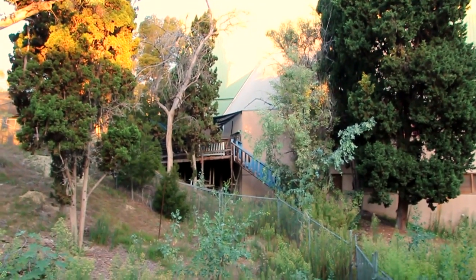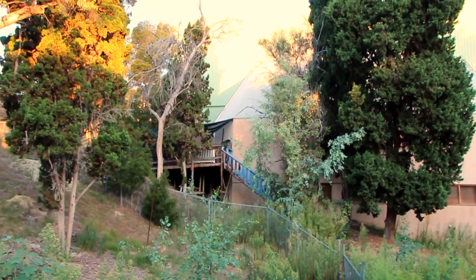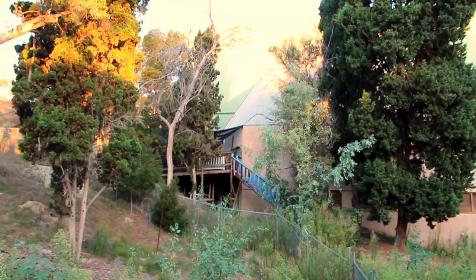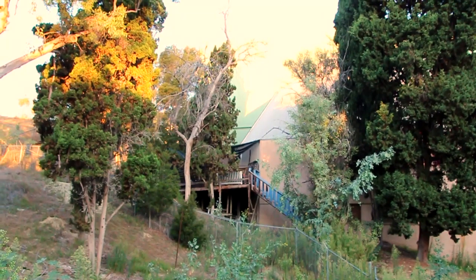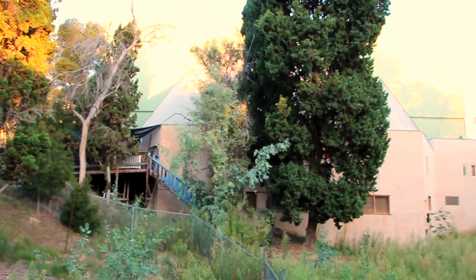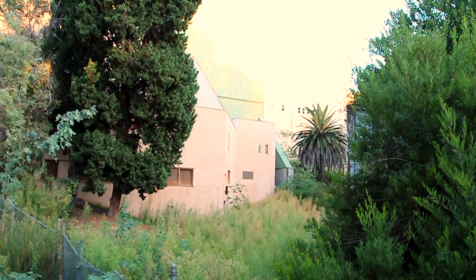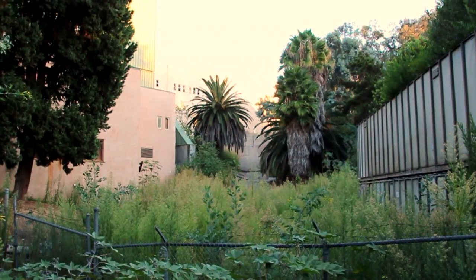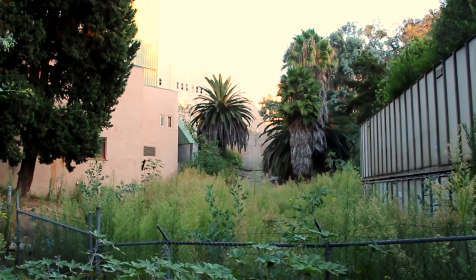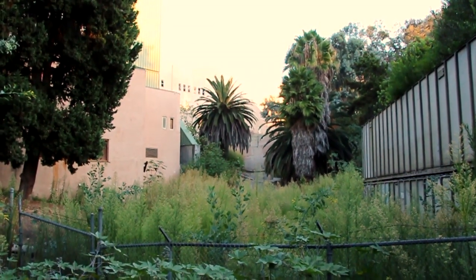So from here, before I get all the way down, you can see this is some sort of backstage area where maybe they would paint set pieces and props up there and let them dry on that deck. And then this is very overgrown right here. And that's the entryway straight ahead where buses for traveling theater groups and bands would park their long trailers.